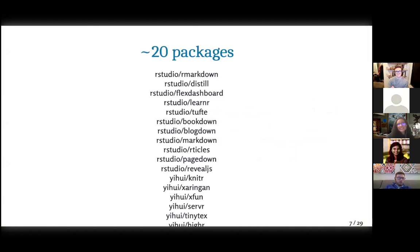So in the R Markdown ecosystem, we have about 20 packages. Some of these might be surprising to you when you see them all on a list, but we're actually a little bit bigger as an ecosystem than even the Tidyverse. And for me, as an educator, when I taught Tidymodels, I felt like that was a lot of packages. But when I started looking at the R Markdown ecosystem, I was like, gosh, that's a lot. Even just the ones under the RStudio organization.